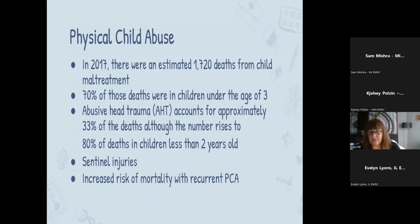Physical child abuse. I've touched on this a little bit during this lecture. Once again, I could spend hours talking about this subject, but I have like 5 minutes. So anyway, just remember that a lot of these cases, 70% were children under the age of 3. It's important to recognize sentinel injuries. Sentinel injuries are those injuries that don't seem like they're that bad. They're bruising. It's just minor bruising, but they're in areas that you wouldn't expect, maybe like a 4-month-old to have a bruise on their thoracic cavity or on their face. All right. That's not normal.